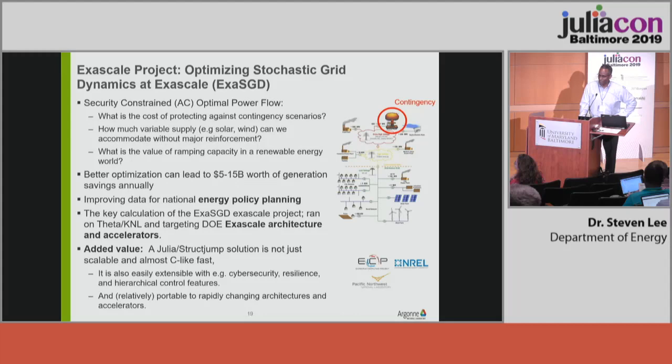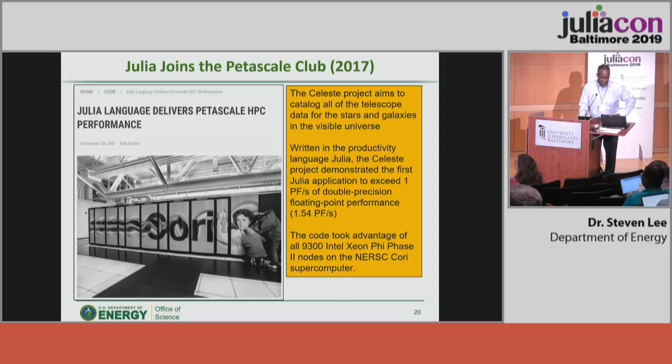This is a little bit of old news, but I was very proud to see back in 2017 that a highlight was Julia being used by a research team, Celeste, for a project that was cataloging the universe and visible objects. They turned to Julia to do it, and they joined the petascale club at 1.54 petaflops per second to do that.